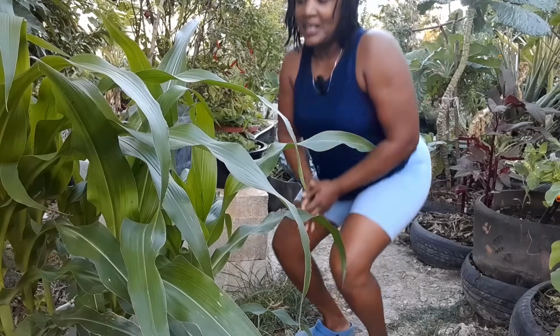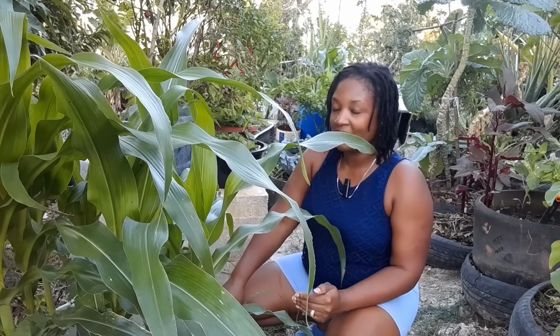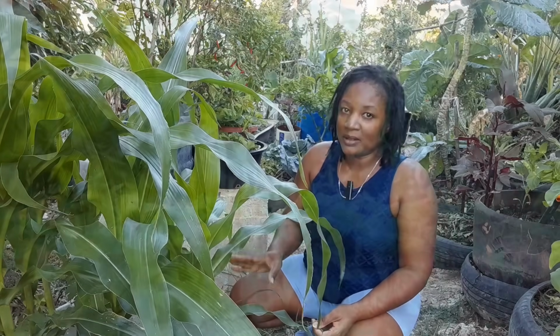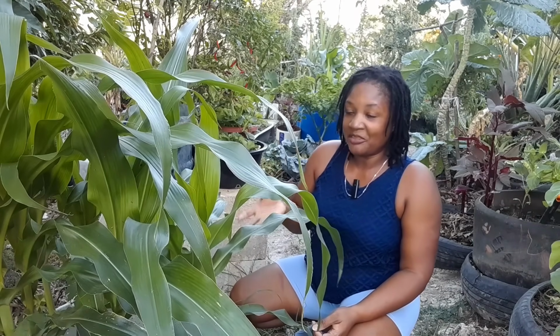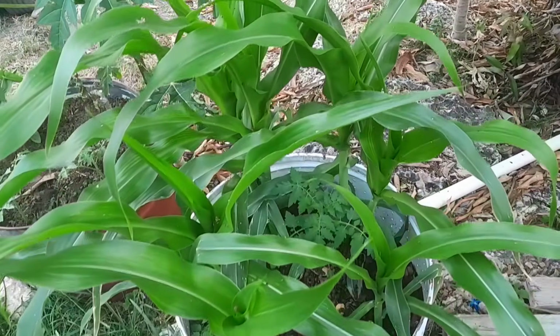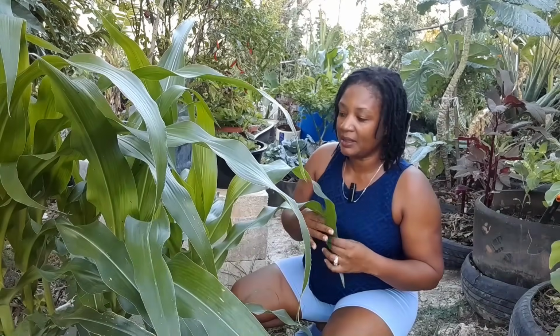Now, as I said, some of the things I will not be able to demonstrate, like this next one, it's beans and corn. Beans and corn are one of the best companions to plant together. I don't currently have beans in here. I actually have a tomato growing inside here.